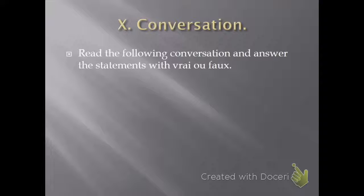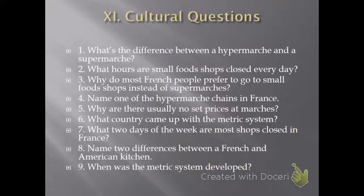Okay, on to part 10, we have a conversation. What you need to do here is read the following conversation and answer the statements with either vrai or faux. You do not have the conversation here in this part because it will be only on the test. Alright, part 11 are our culture questions. Please make sure you respond to these questions using a short sentence in English.